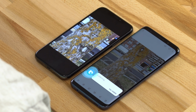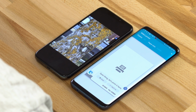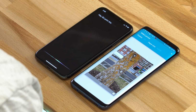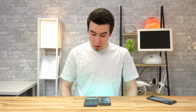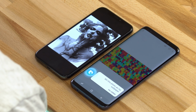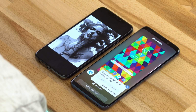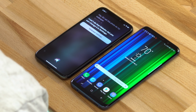Print this photo. Sure thing, let's print it here. Wow. Print this photo. Nothing. Set this photo as my wallpaper. Cool. She brought it up and I can adjust it. I can't do that, Maxime, but you can change it in settings. So I guess Siri can't do that.